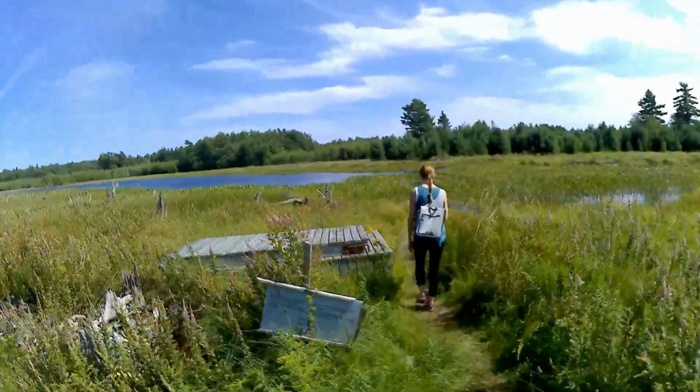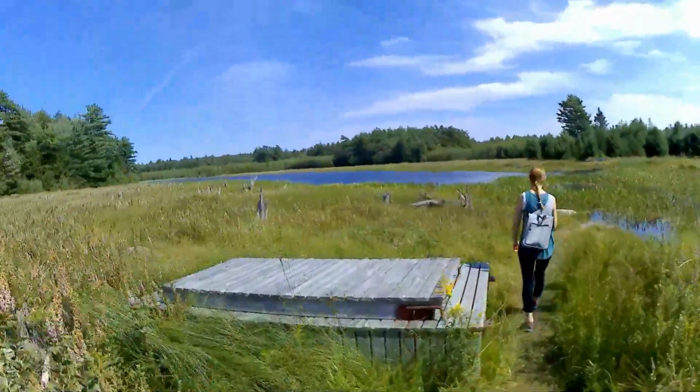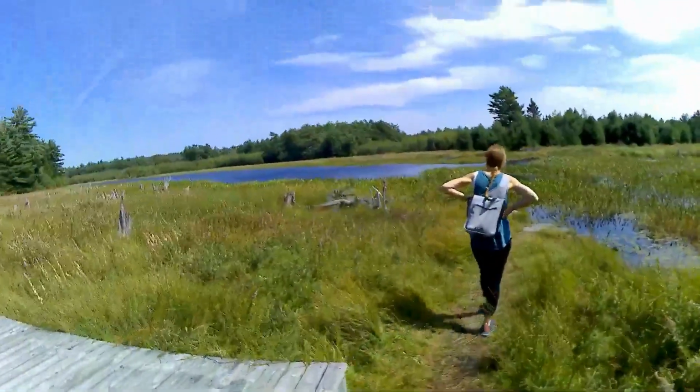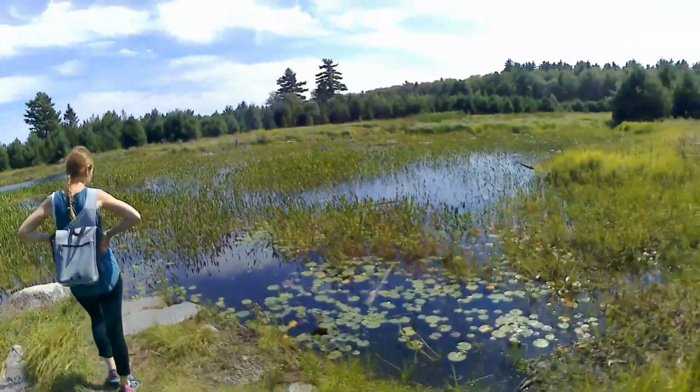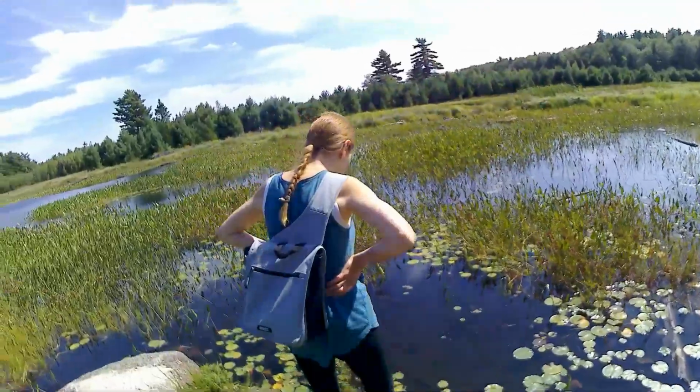This is the reason why we hike. Just for these great little payoffs, little views, little vistas, things that you can stumble across on your journey.